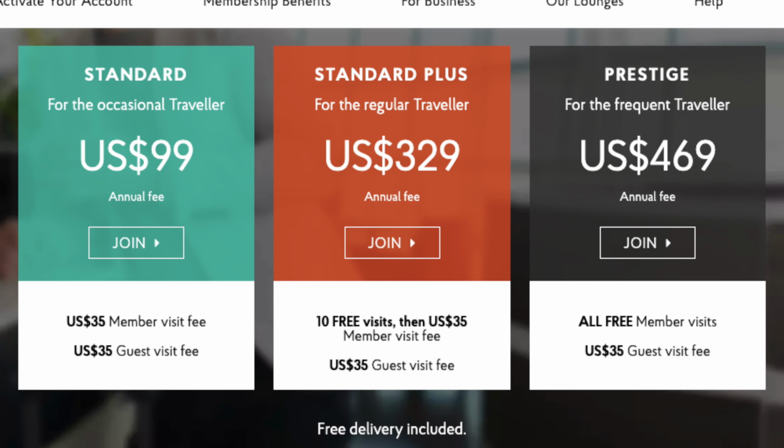Now, the standard option typically costs $99, and what you end up getting with this is just the ability to actually access Priority Pass lounges. Now, it's still gonna cost you $35 to get in and also a $35 guest fee if you wanna bring in guests. But this is what you're gonna get with the standard option.